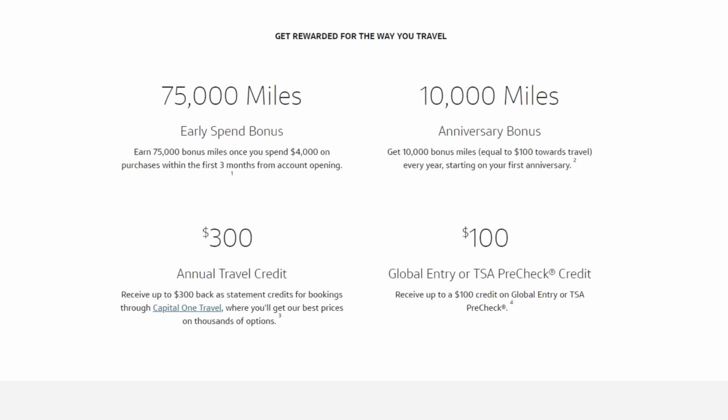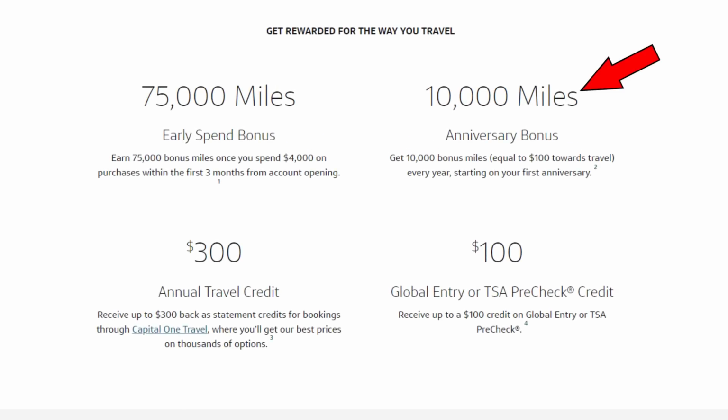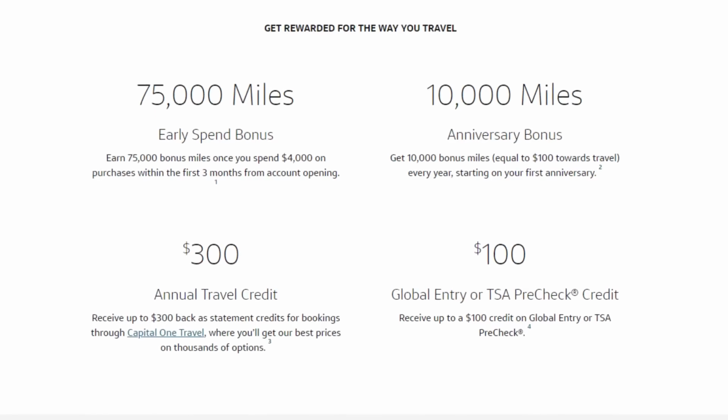Even if you don't travel very frequently, maybe only even once a year, this card could really make sense for you. The reason for that is because it also gives you a 10,000 mile anniversary bonus every year, which is equal to at least $100 per travel through their travel portal. So right off the bat, you're getting an automatic retention offer every year from holding this card, which is pretty awesome. On top of that, it comes with a $300 annual travel credit, which is where the bulk of the money is made back from this card, considering it does have a $395 annual fee.